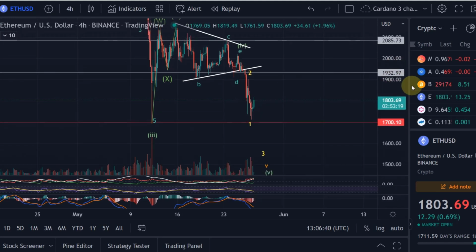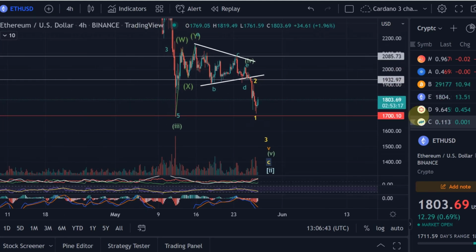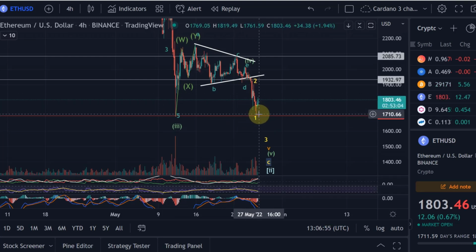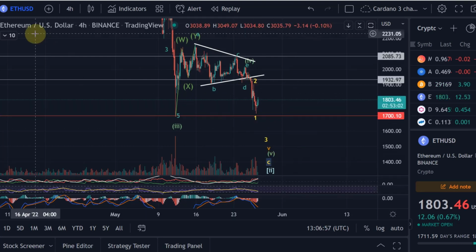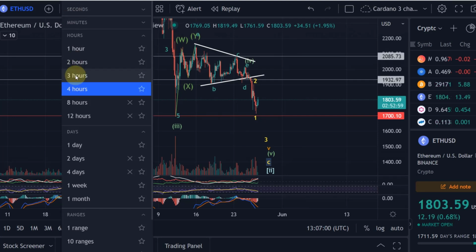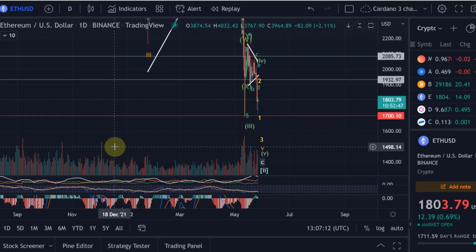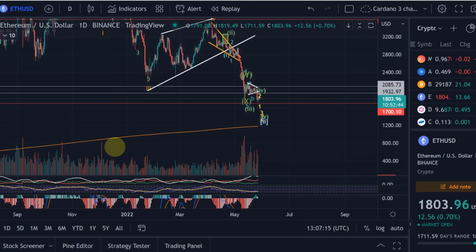But I've been talking about lower prices for a very long time, and I still think we need to see for Ethereum a lower low compared to the $1,700 level, just based on the Elliott Wave count. Not only the short-term Elliott Wave count, also the longer-term Elliott Wave count. I've been flagging up the risk that we actually drop below that level for many months. And if we drop below that level, I think it would actually be quite good for the chart. $1,700 is the level below which new and lower price levels will be unlocked.